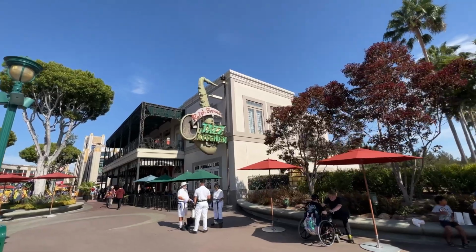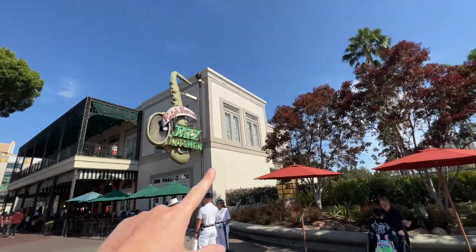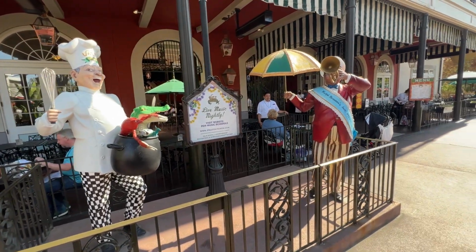And over here at Jazz Kitchen, they're continuing the paint job. They're getting rid of all the old orange color and replacing it with this beige color. And I have a feeling our friends here might be on the way out as well, unfortunately.